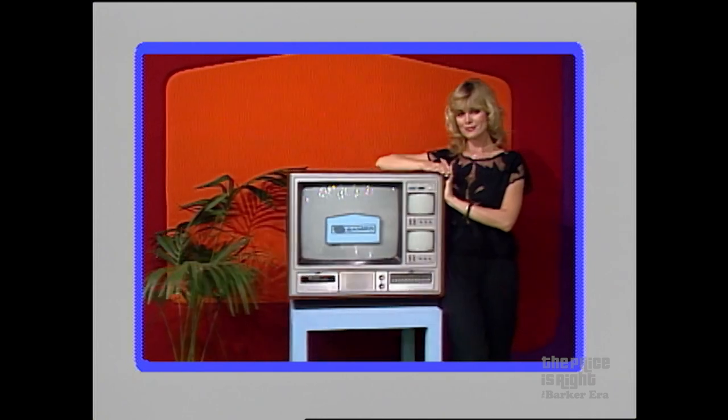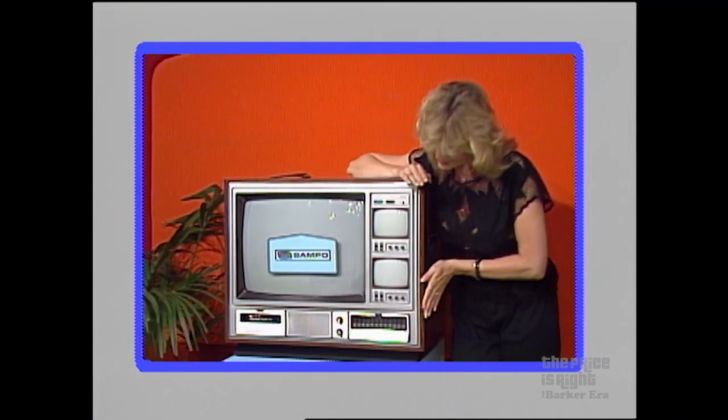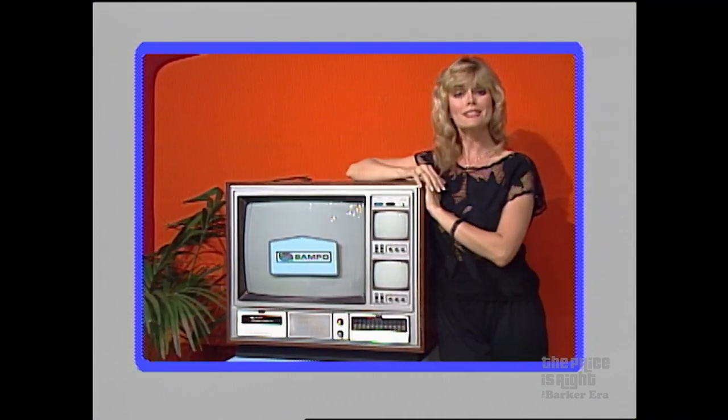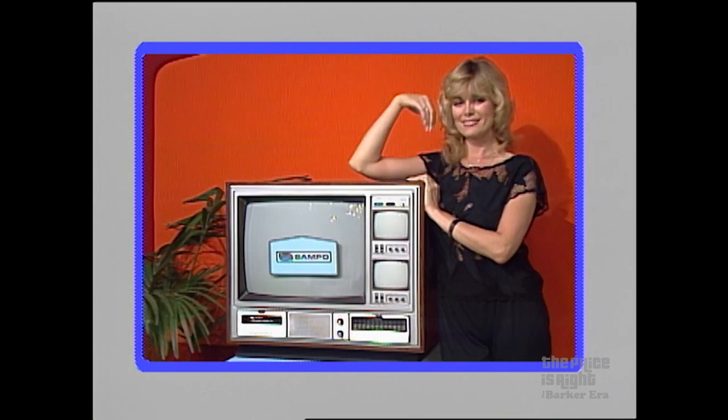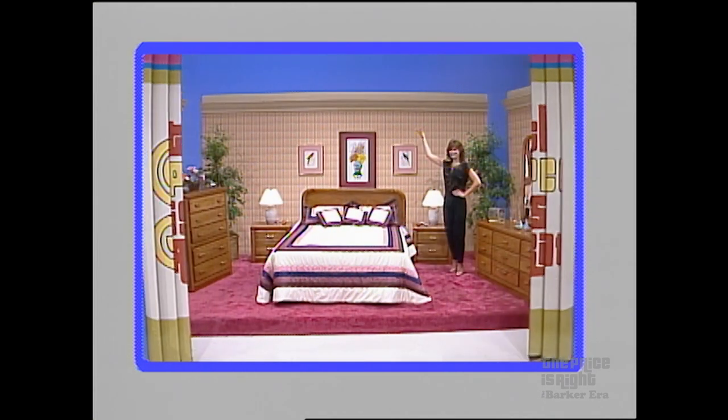Your showcase begins with this three-screen TV set, the bright one from Sample. A 19-inch color TV with two additional 5-inch black and white screens. Now you can watch your favorite shows at one time with this 3-in-1 TV from Sample. And you'll enjoy watching TV in your new bedroom.